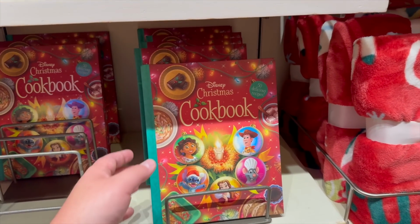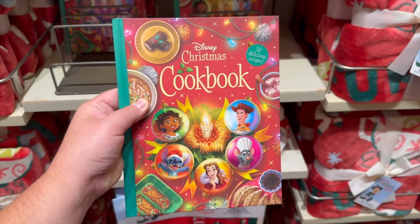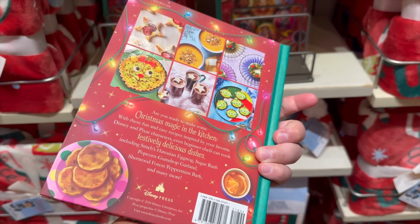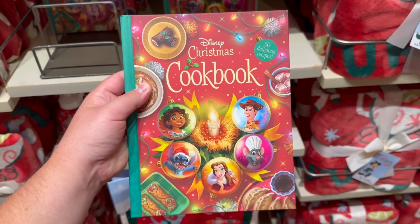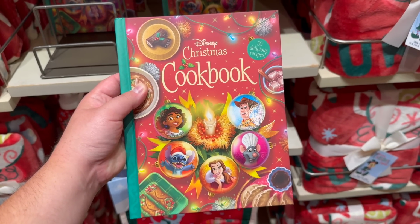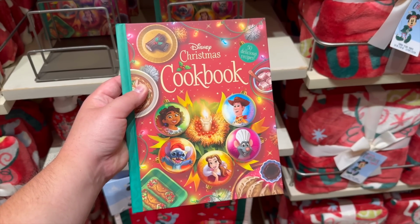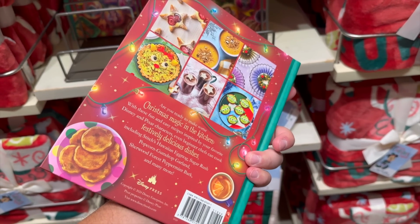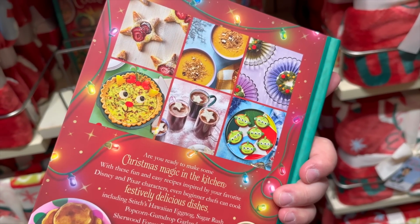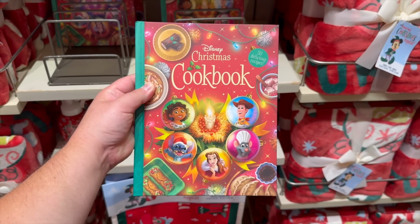As I was finishing up with the video, I did notice there's also a Christmas time cookbook. Holy cow, there's over 50 recipes in here. This looks splendid. This would be really fun to actually get and make some stuff for Christmas time. I know we want to do some stuff during the Halloween season, but we just never have the time to do it. But this would be really fun. What do you guys think? Some really cool, delicious treats and meals. We might have to end up getting this at some point.